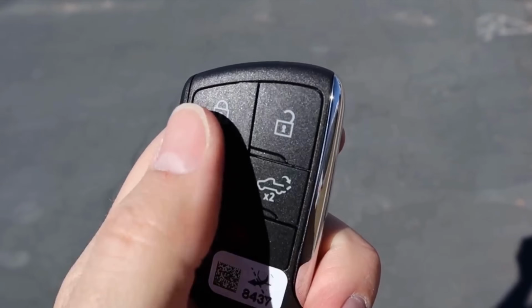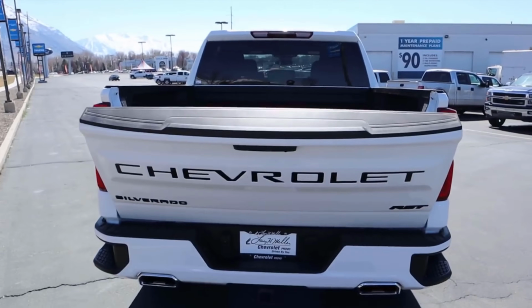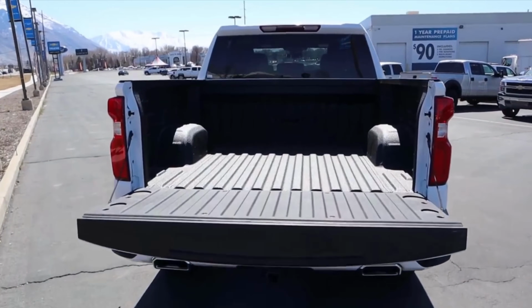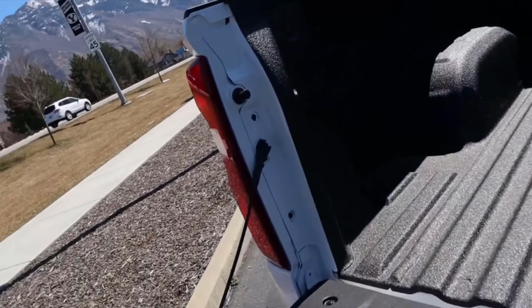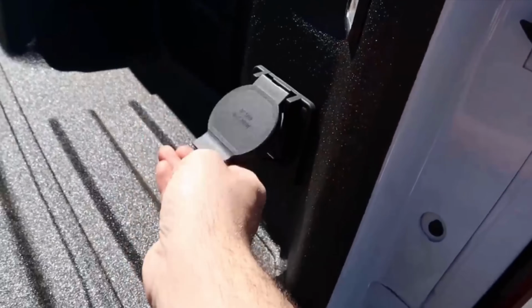Now here's a key fob for the Chevy. You notice the functionality is the same with the tailgate drop down and the remote start as well. And notice this one has a bed liner in it, definitely a big plus. So I guess we'll talk about towing capacity while we're going over the elements here in the bed, so you can see the LED lights there and then the full outlet.